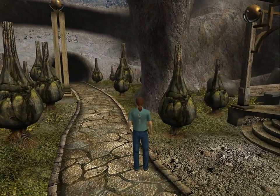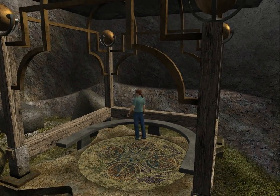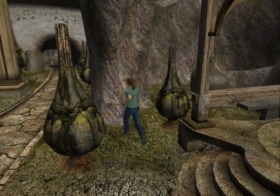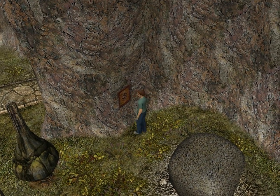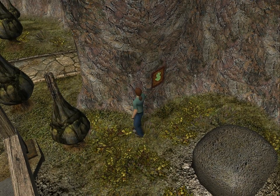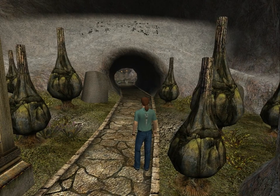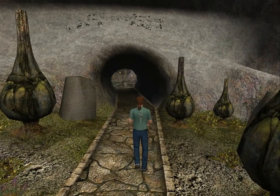Interesting looking plant. And there's another gazebo here. And a journey cloth, cleverly hidden to the side of the gazebo. And there's another tunnel here with some more of those baroglyphs up there.